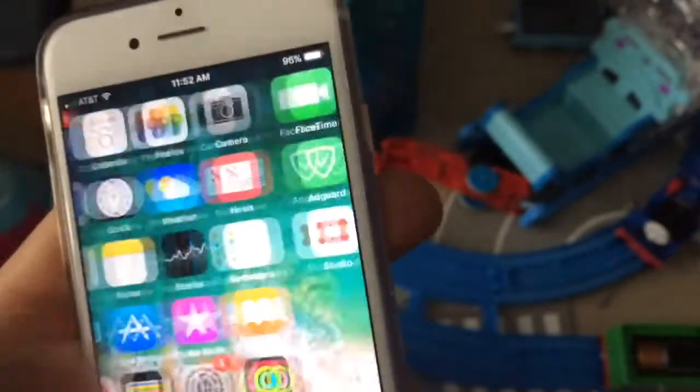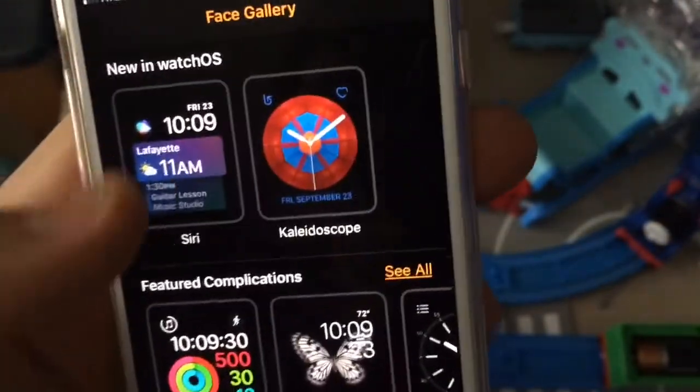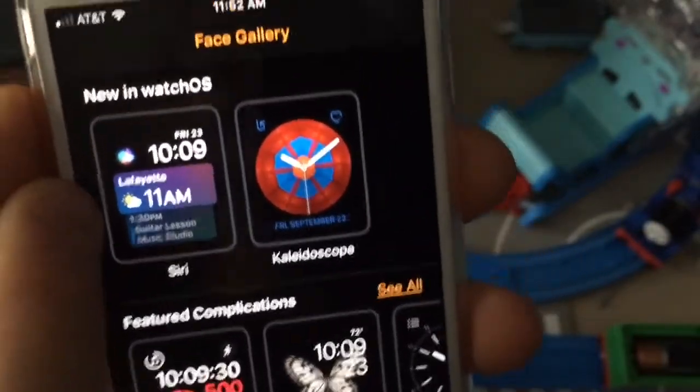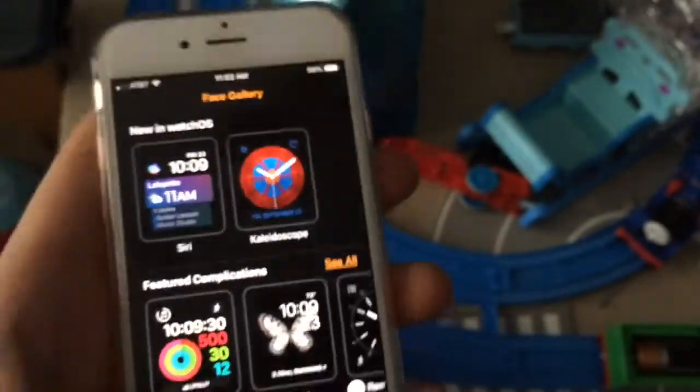Next one is new watch faces in the Apple Watch app. So when I go into my Apple Watch app here, like Face Gallery, you can see all the brand new watch faces right from here. Two new watch faces. So the Mickey, the Woody, Jesse, and Buzz, those will come in a later version. So new watch faces.